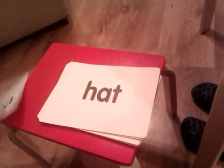Read it. Spell it. What's that word? Mole. No, not by looking. Without looking. Now you give this to mom. You read the next word. Keep looking. No, no. What is that word?